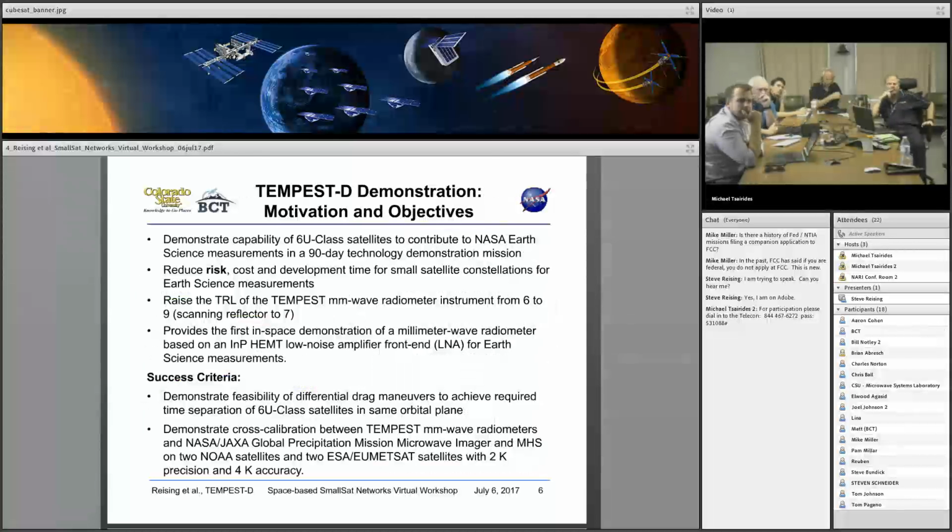Our mission is a 90-day in-space technology demonstration after on-orbit checkout, and this is to reduce the risk, cost, and development times to deploy small satellite constellations, specifically 6U CubeSats, for Earth science measurements. In addition, it will raise the technology readiness level, TRL, from 6 to 9 of our millimeter wave radiometer instrument. It'll provide the first in-space demonstration of a millimeter wave radiometer based on an indium phosphide low noise amplifier front end, jointly developed by Northrop Grumman and JPL. These low noise amplifier chips are produced by Northrop Grumman and designed in collaboration with JPL, as I mentioned. So this will be the first use of those LNAs for Earth science measurements.